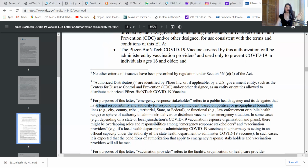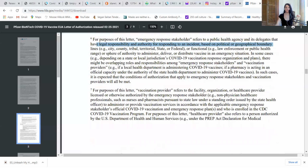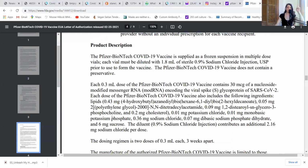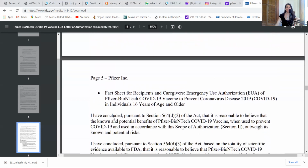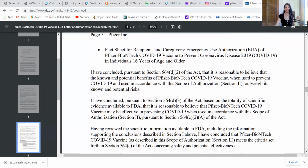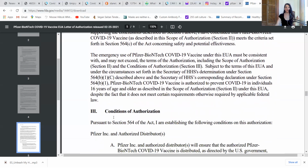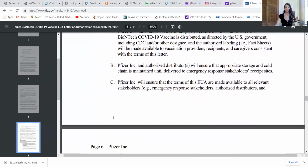This is interesting. I'm not going to get really into that, but that's interesting. All right, so I'm going to go down here and I want you, this is really, really important, and this will say it all for everybody. All right, it's 9 pages long. Let's just keep going down here, down, down, down, conditions of authorization.